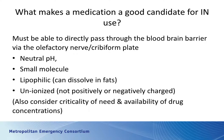So what makes the medication a good candidate for intranasal administration? Well, it really has to be absorbed easily through the blood-brain barrier via the olfactory nerve and the cribriform plate. The cribriform plate is the bone between the brain and the nose. It is through the cribriform plate that the olfactory nerve passes through. It's the olfactory nerve coming from the brain that gives you your sense of smell. So it has to be able to pass through the membranes in that nerve.